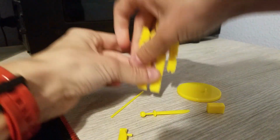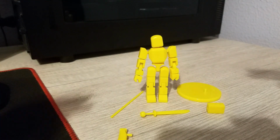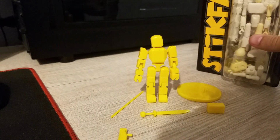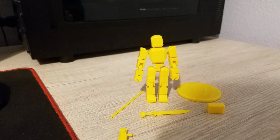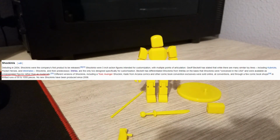And in fact, what's good about the Shockini figures is that they were built with much better plastic. I actually took this guy apart numerous times, and none of his joints broke. That is amazing. I actually applaud Soccer Toys for that. Another thing is that these figures were built pre-assembled. However, Stikfas later introduced pre-assembled figures, so I'm not exactly sure if that's the main selling point you should have for these sort of figures. Sorry, CEO Soccer Toys.